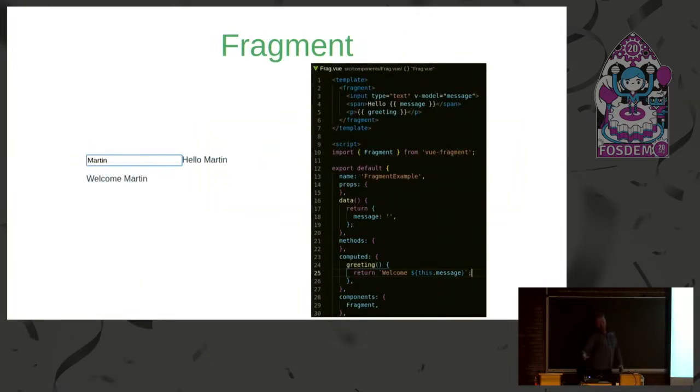Fragments is a handy one as well. I haven't had a use for it at the moment. But the thing with Vue is, in your template section here, you need one root node or one root element. So you have a Vue instance and one root element. You have to have that connection. Sometimes, just for the sake of it, you might have a wrapper element around your code, just because Vue will complain about it. If you have just these 3 elements here, input, span, p, and you don't have a fragment around it, Vue will say you don't have a root element. You need to create one.